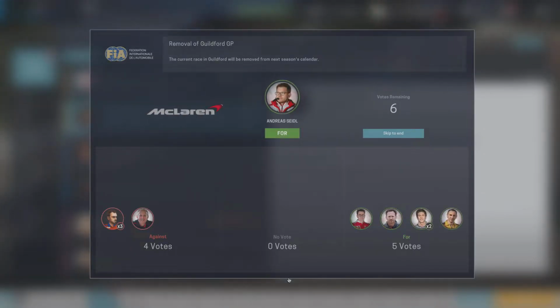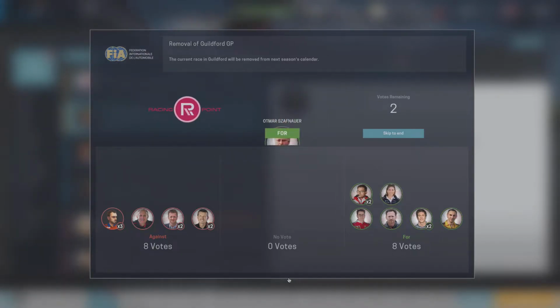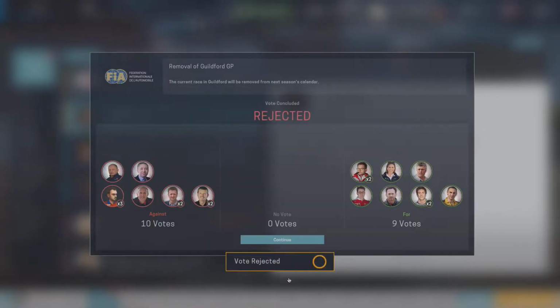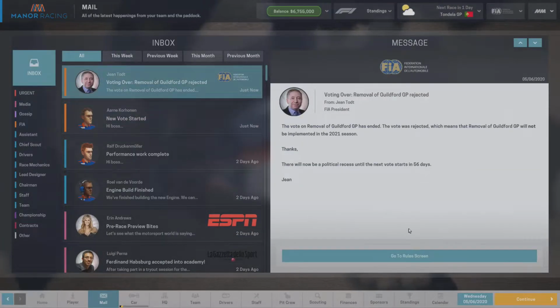Toto Wolff, I already knew he was going to vote. Okay, no surprises yet. From here on, we have a surprise. Okay, Steiner. Oh, Claire Williams, come on now. No! It's a tie. It's a tie. Ah, Jean Todt saved the day. Jean Todt saves the day for us. Wow. Whew. Okay.